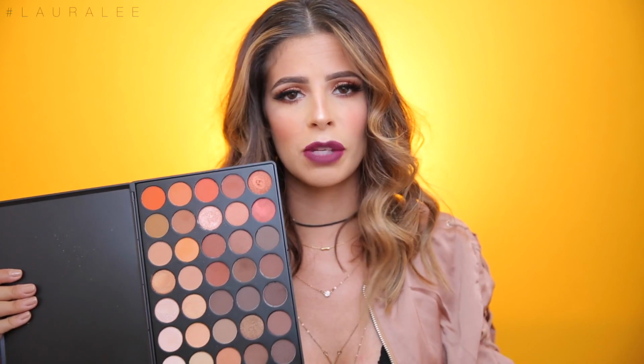Now they do have the Morphe 350-S, which is all shimmers, and the Morphe 350-M, which is all matte. Both of those are amazing. It just depends on what you want. If you love warm tones, it's your dream palette.